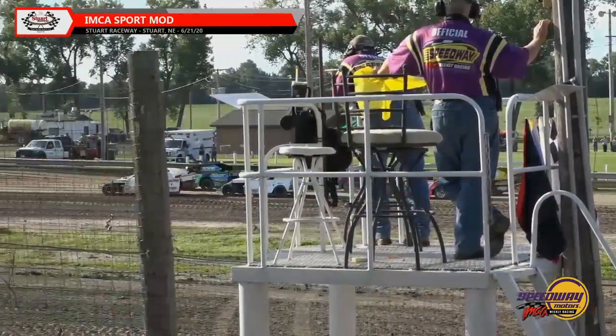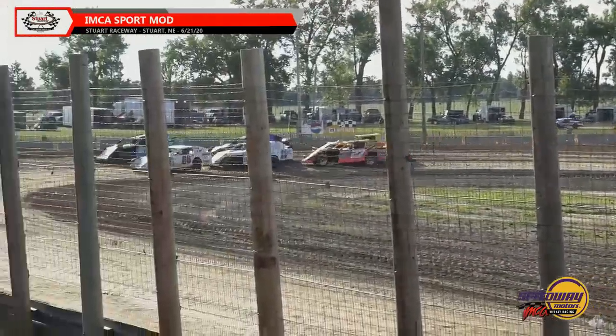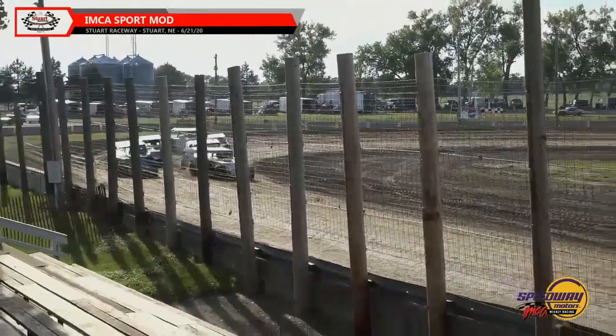All tucked in nice together. We'll see if they play nice coming out of corner 4. McCarthy's going to look for the green flag. He gets one. We're racing.